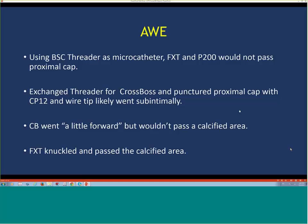So we used the Confianza Pro 12, and we pushed it to where we thought that the vessel was, and we tried to advance the CrossBoss, but it only went a very short distance. We thought we were in the proximal cap, but not far. So at that point, we removed the Confianza Pro 12 and put in a Fielder XT. We knuckled it and passed the calcified area.